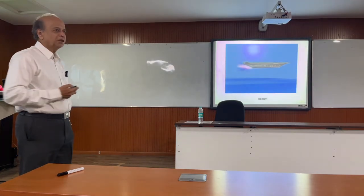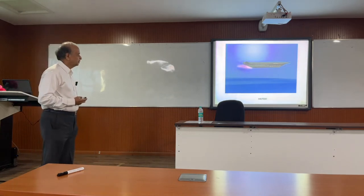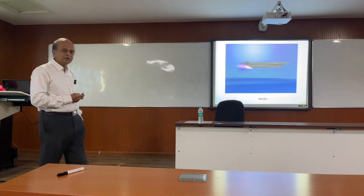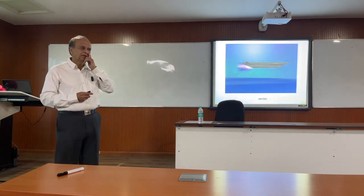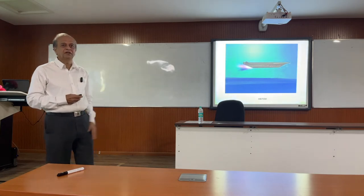Okay, this is another scramjet powered missile. And what is this? Everybody knows? This is called hypersonic scramjet technology demonstrator vehicle. So here, I think we also saw some presentation from Shrisha yesterday. He was showing some internal flow characteristics.